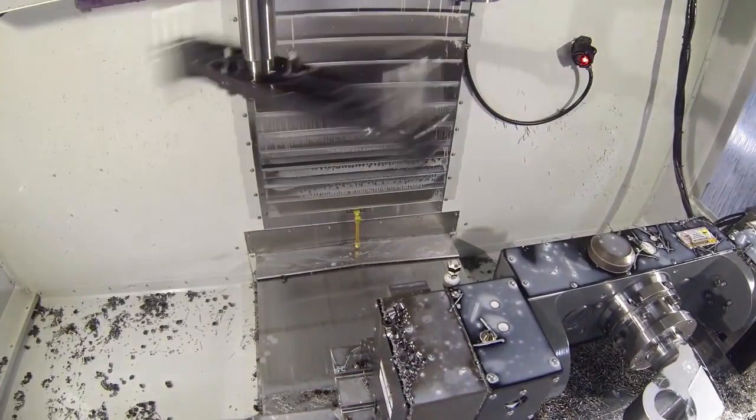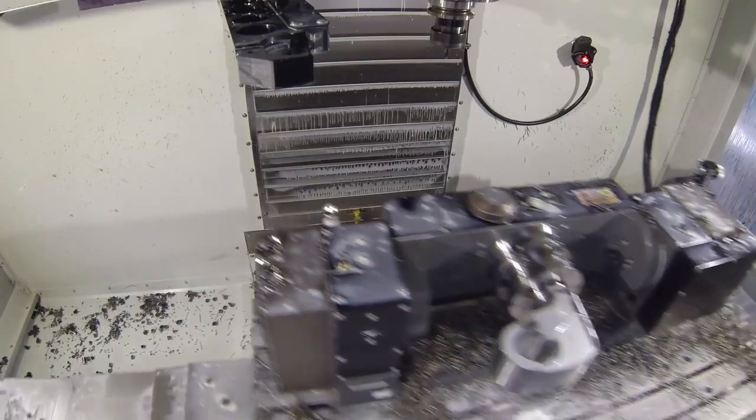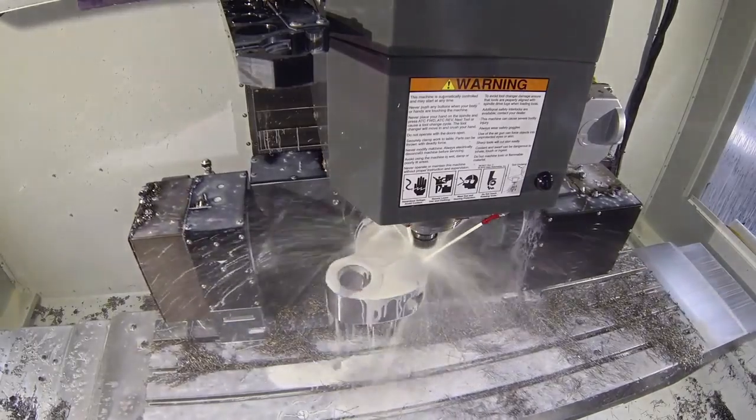So we're going to start here at the new machine. This is a VF3YT 5-axis. Why did you go for this machine? Well, it has quicker rapid times, and we can process more quickly and program it easier, and we can get better finishes on the surfaces.